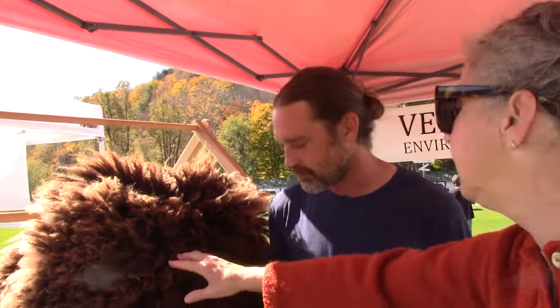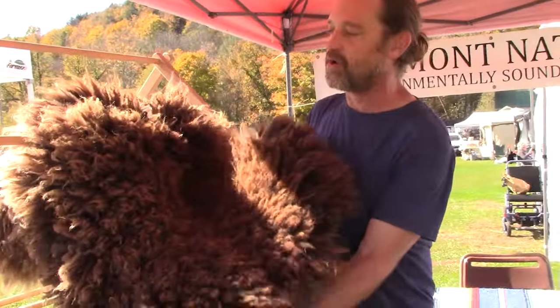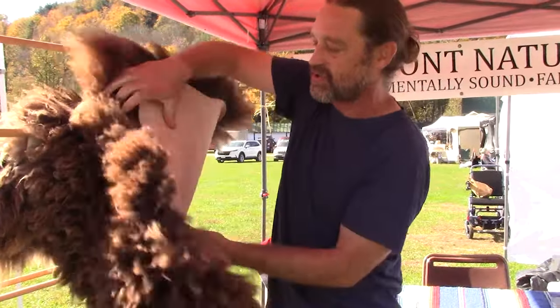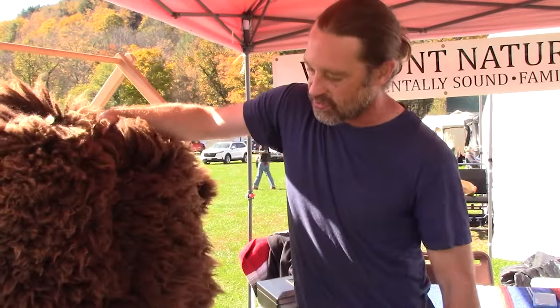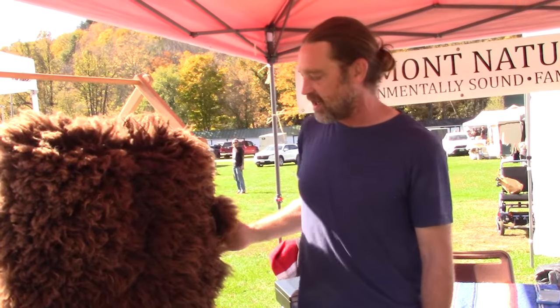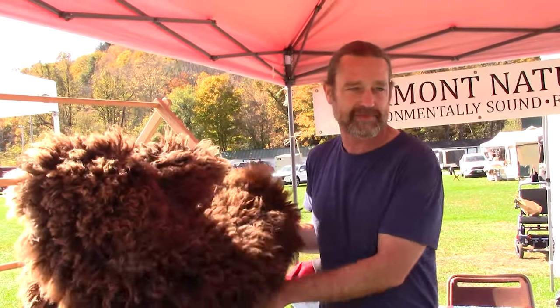Like behind us here, tell me a little bit. So this skin right here was tanned using mimosa bark, and the leather comes out super soft. This one in particular was sourced locally from a farmer that did not wish to have their skin saved. So we wanted to make sure that we made the most of this animal and also created a family heirloom for somebody that could last for ages.